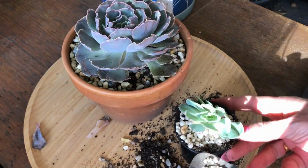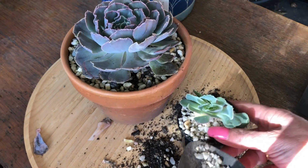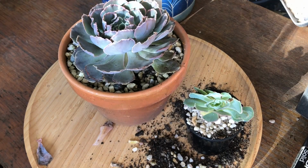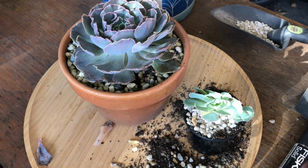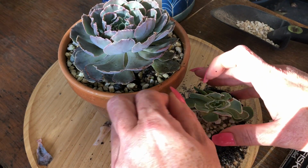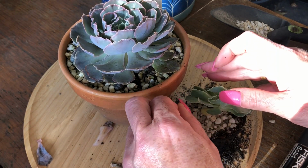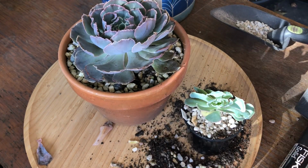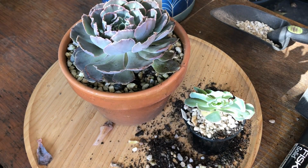That'll do. Getting a bit skimpy on my top dressing. I've got to go and buy some more. I'm thinking when I go get another bag, I might actually get some different rocks, because they've got a few to choose from. They're actually for landscaping, primarily what they sell them for. There we go. Alright, that's done.